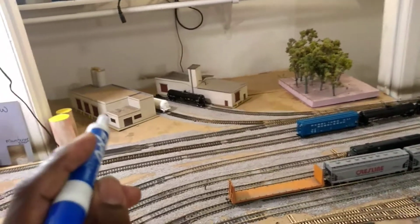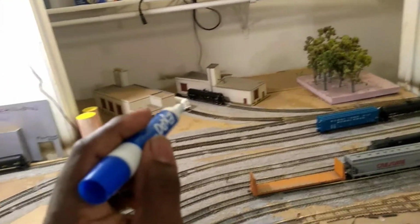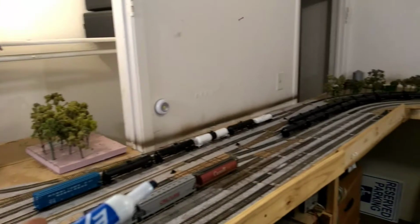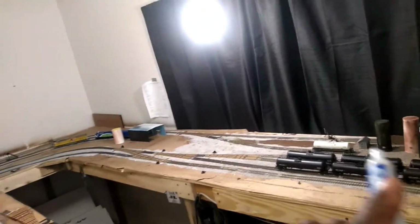If you have one yard over here, and one yard over here, and then you have two trains, one going outbound, one going inbound, those cars have to be moving from point to point. Also, the number one thing people fail to realize is they only have one train running at a time when they're doing a point to point.